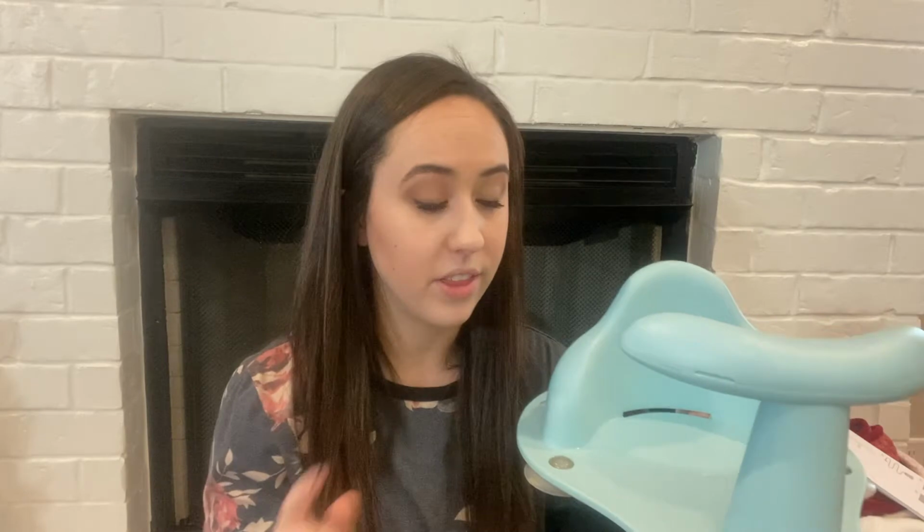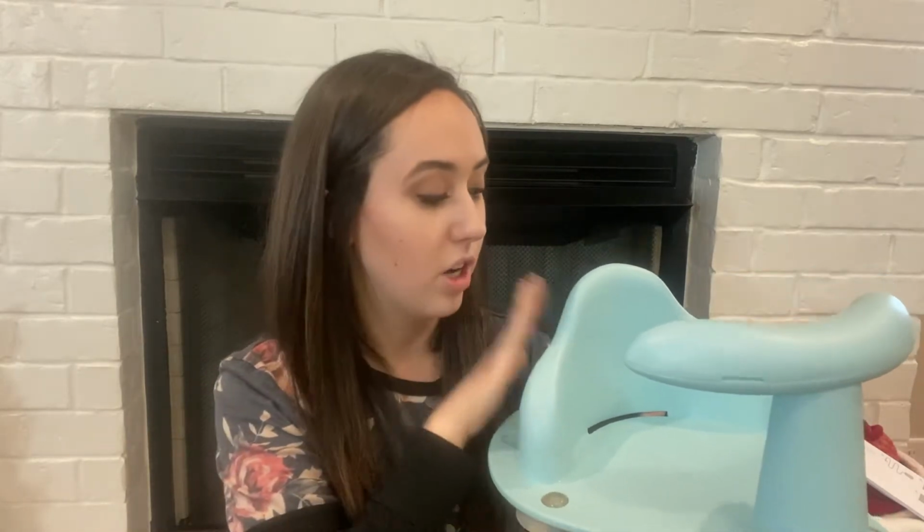But disclaimer, obviously, don't ever leave your baby unattended in the bath. These are not safe for you to be away from them. This is not in any way to keep them up in the water, keep them safe. This is not the purpose of that. This is just solely to basically be your assistant. You have an assistant in the bath now.